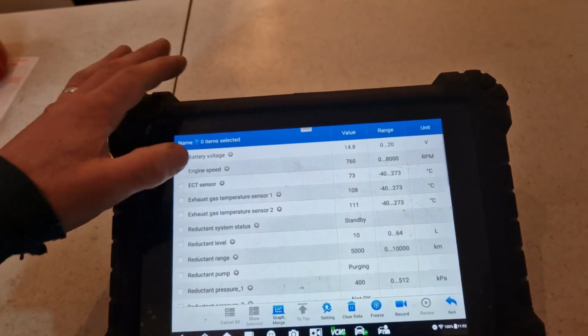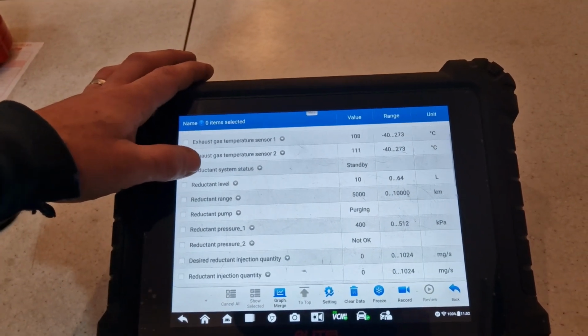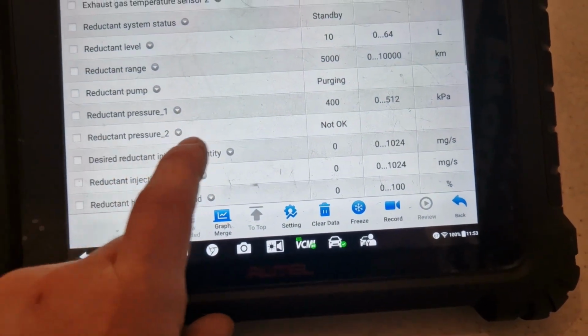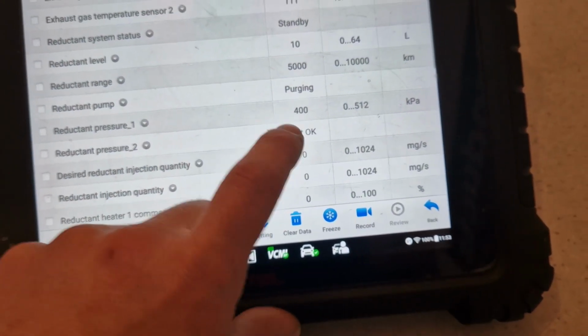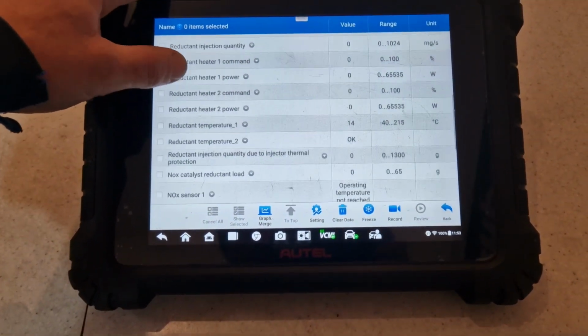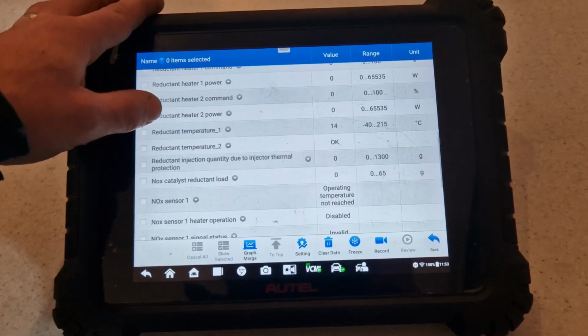Right, so this is the reductant system. And I can actually see one right there. Reductant pressure 2, not okay, so that's maybe our issue there, maybe the pump's not working and it's not putting any of the pat fluid in. Okay.